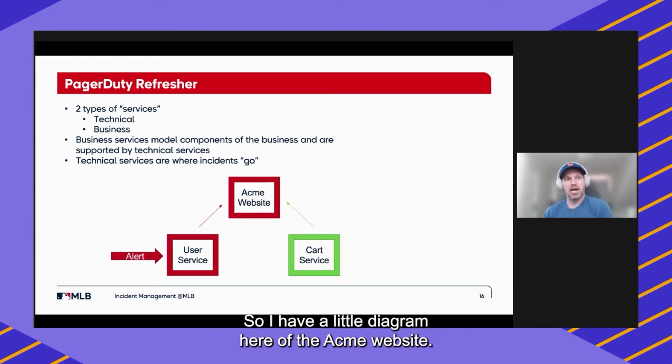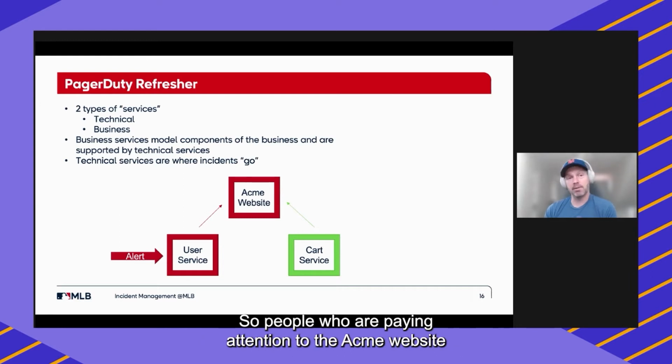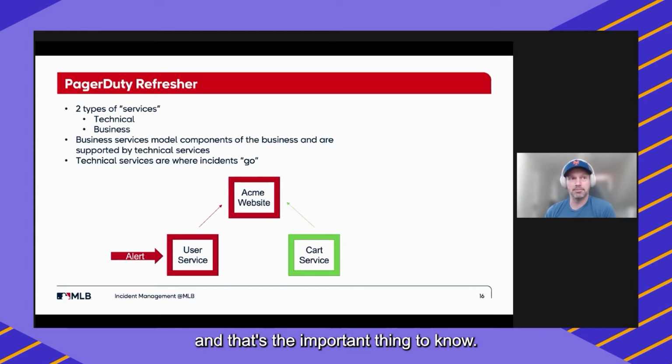So I have a little diagram here of the Acme website, right? The Acme website here would be the business service, and then the user service and the cart service may be our technical services in our made-up example. An alert goes off to the user service and it impacts that business service, right? So people who are paying attention to the Acme website or care about that know that there is a problem. And we know further that the problem is in the user service and not the cart service. And that's an important thing to know.